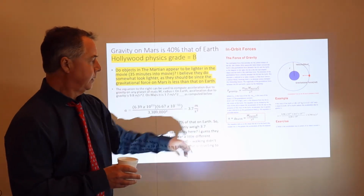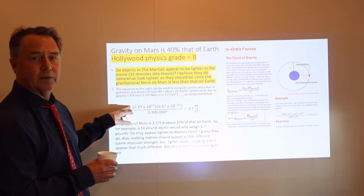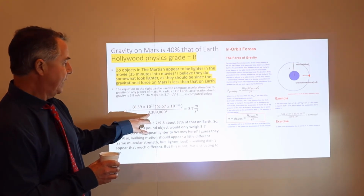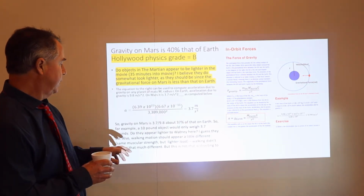This is from my book. But this is Mars, so we're going to put the mass of Mars here, which is 6.39 times 10 to the 23rd kilograms. Here's our constant g. And then the radius of Mars is 3,389,000 meters, and we're going to square that. So we get 3.7 meters per second squared.